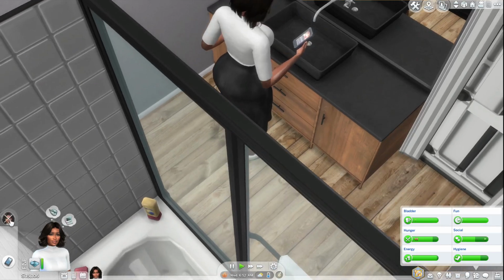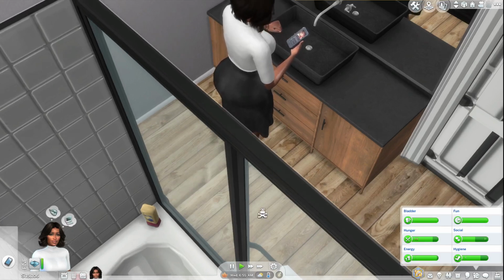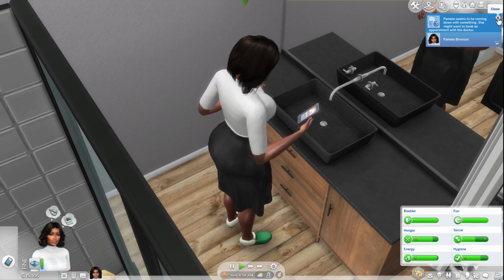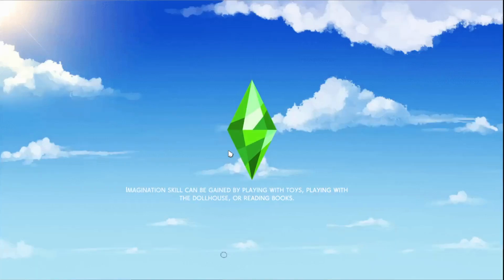But so she's gonna be going to this active daycare career. I have her in this house that I have in New Crest, and she'll be going to this career today. As you see, it is an active career. I'm so excited for active careers to be back. And I have this daycare that I found. I'm gonna see if I can get y'all the link, but it's been so long.